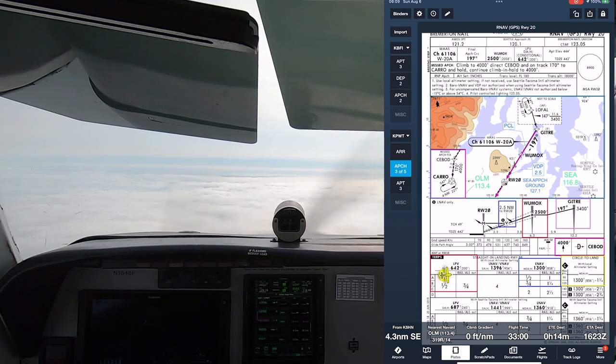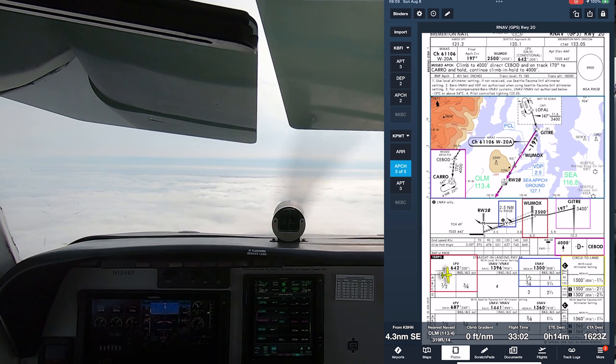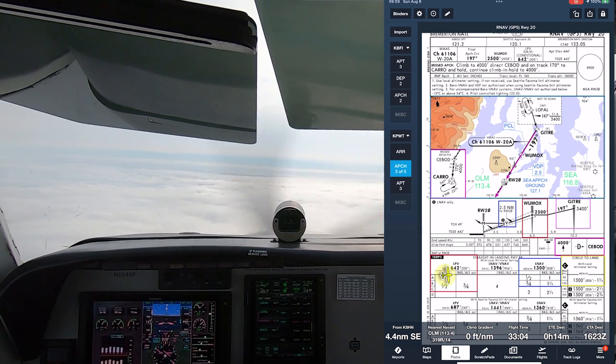And 46 Fox, turn left heading 010. Left 010, 46 Fox. And 46 Fox, you're able to change back to my frequency, 120.1. Switching now, 120.1, 46 Fox. 46 Fox, thank you.